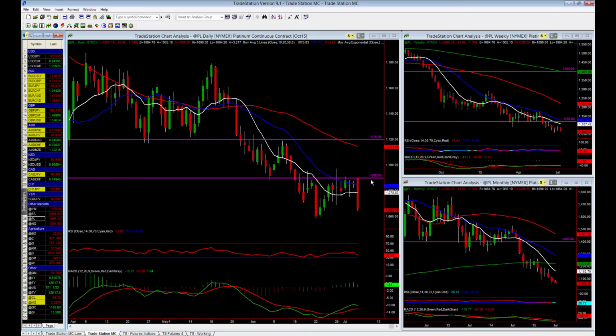This 1090 level here on the daily chart, where the market had found support and resistance before. In fact, we can see what happened last week. The market came back up, tested this level, found resistance here, and since then the market sold off quite heavily, and it's just sold off that level.